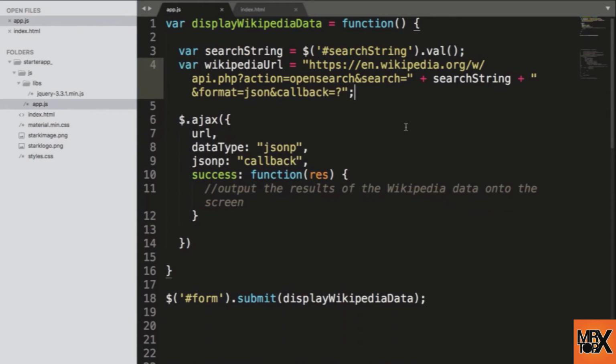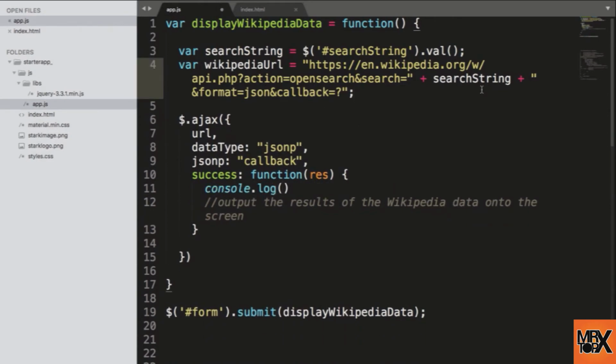Save this. And lastly, with this variable of Wikipedia URL that we've constructed, we can make it the value of this URL property. We have this URL property inside of our Ajax request, and we make the value inside of it the Wikipedia URL. Just like we said we wanted some sort of endpoint in here that we go grab data from, now we're saying this is going to be equal to this URL right here. So the value inside of this property of URL is what we just created.